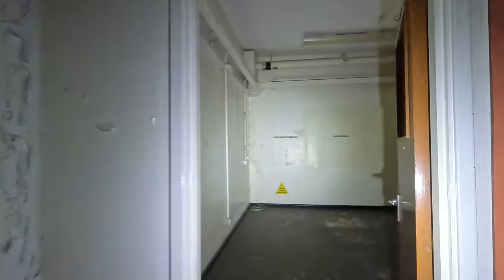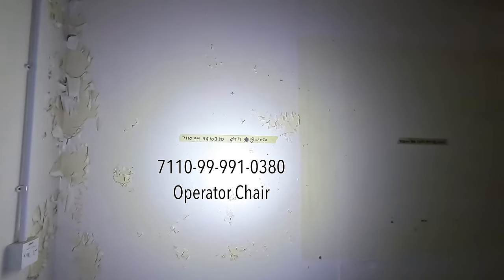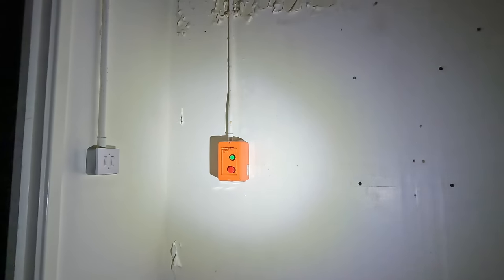Concrete base can only suggest one thing. Safe, perhaps. Maybe stickers with NATO stock numbers. 7110 99 9910 380, quantity 1. Perhaps a final audit of IT equipment.